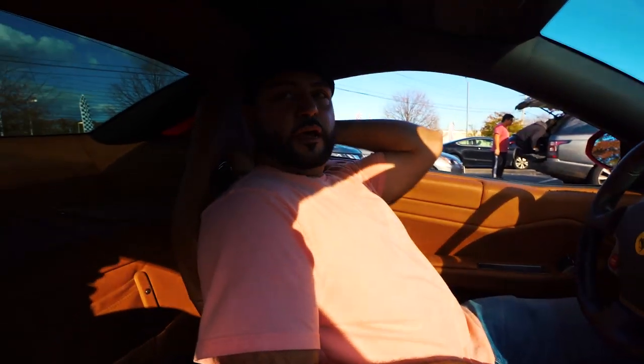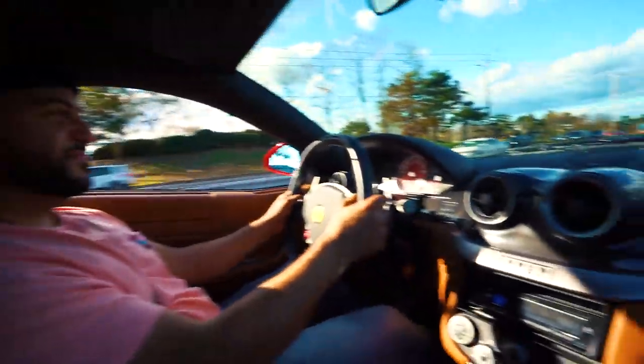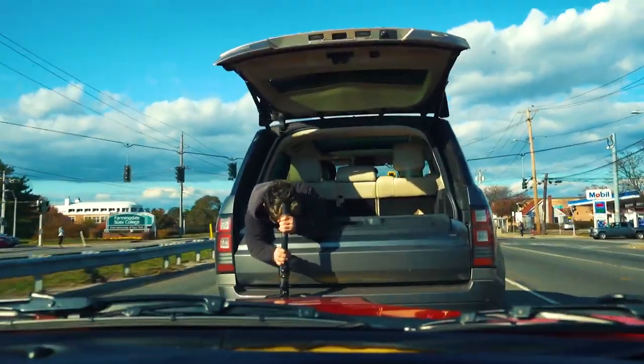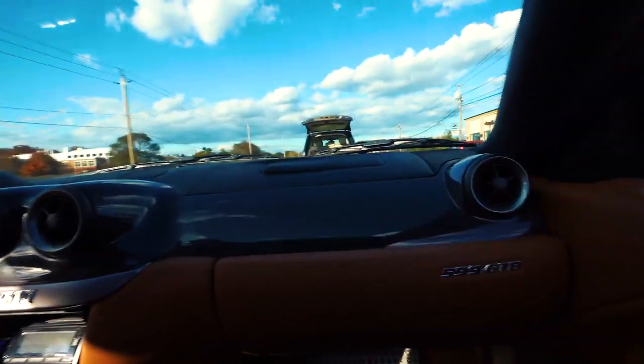Nice. It actually shares the same drivetrain as Enzo's. Does it? Yeah. This car is so nice and old school. Damn, Roscoe, you close as hell. Oh, he's gonna get closer. You're scared, Charles. Scared, right? Tap his camera. Tap his camera.